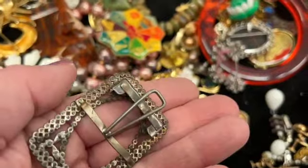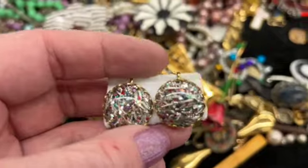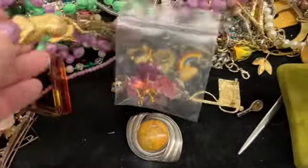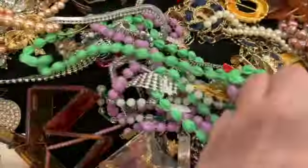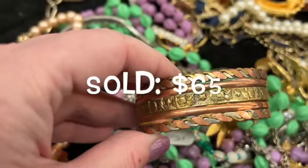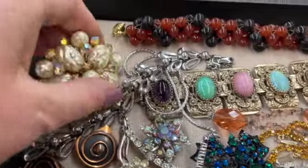That's a cut steel buckle. Kind of cool. Oh, I love these. Those are great. Glitter lucite, or confetti lucite, is also what it's called. Some nice stuff, but I don't see anything that's rocking my world. We're going to see what that lot sold for in a second. Definitely a pretty lot. $65 for that whole bunch. Not too bad.